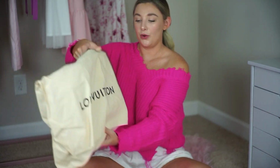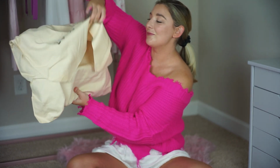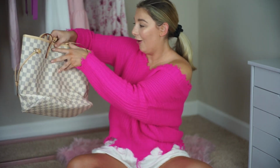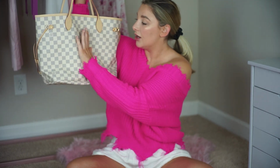Okay, okay. So now we've opened the box to reveal the dust bag. I can feel the bag inside and it feels so nice. So let's open the dust bag. Oh. This is the nicest quality bag I've ever felt. Like the leather is sturdy, but like butter.